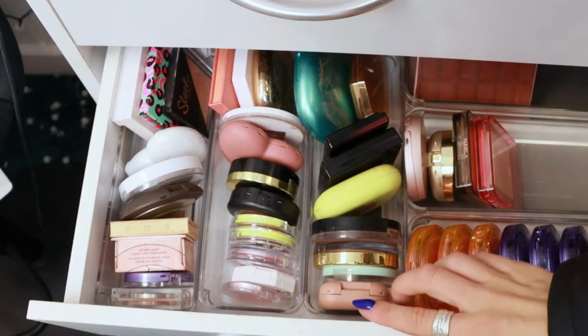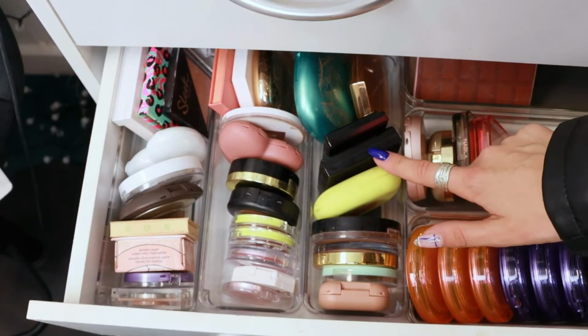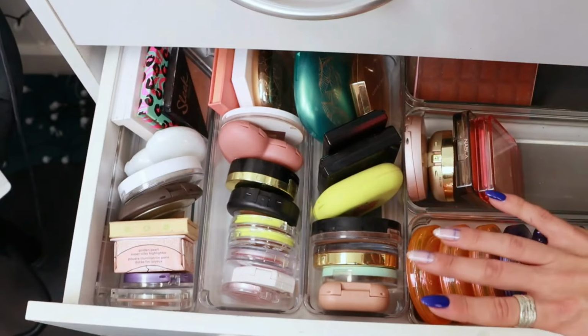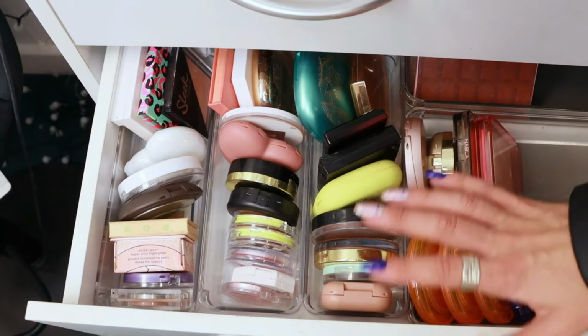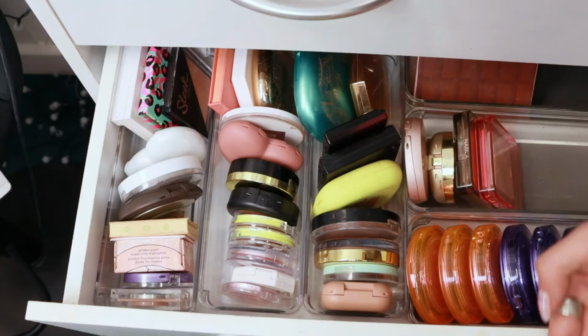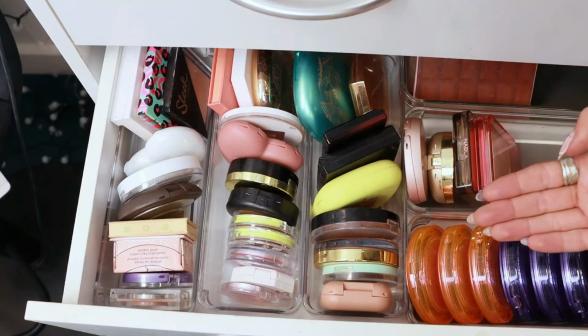Hello, and welcome back to the drawer that I hate. I hate this thing so bad. If you have been here for a little while, you may have seen the first episode of my reorganization series, and I put this mess together. What was I thinking? I do not know.